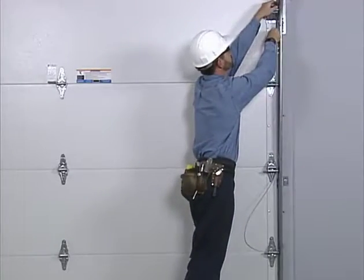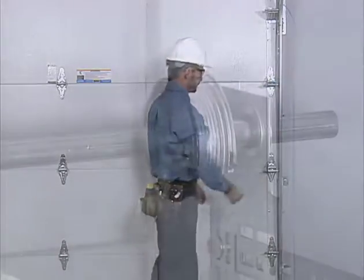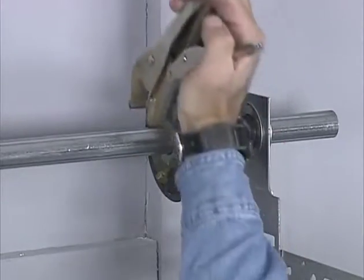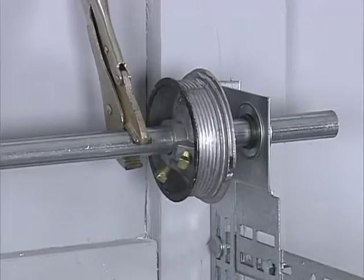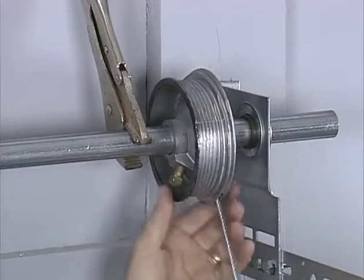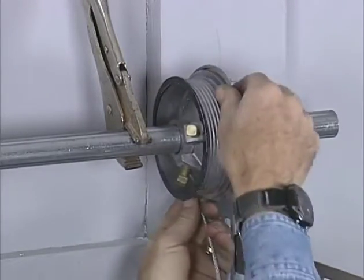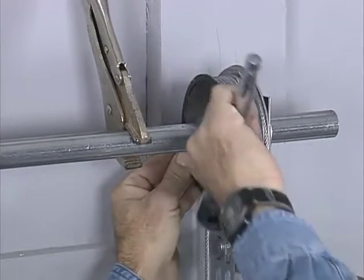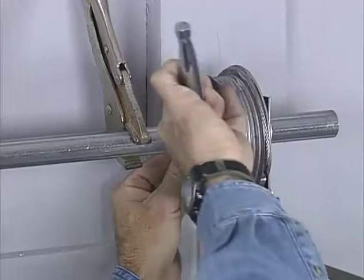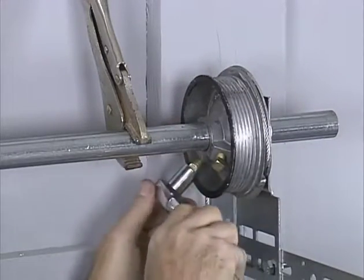Feed the lift cable up to the right drum, making sure to keep it between the roller stems and wall. To prevent the shaft from turning, attach a pair of locking pliers to the shaft and rest one end against the wall. Place the stop end of the cable through the slot in the edge of the drum with the stop on the shaft side of the slot. Revolve the drum until the cable is taut and tighten the set screws. You'll install the left side in the same manner.